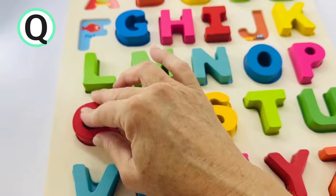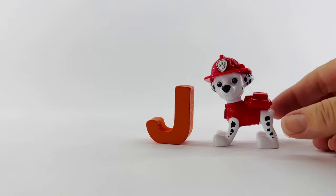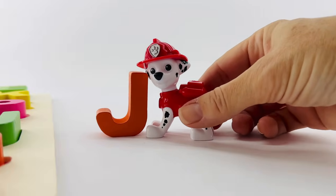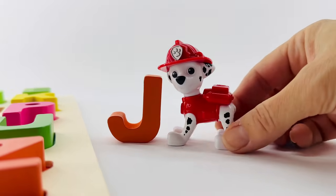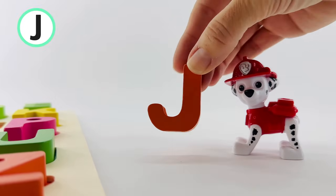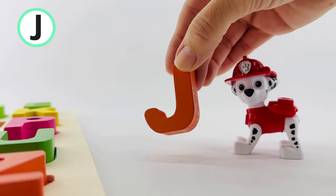We're almost done putting our alphabet together. Oh, look, it's Marshall from Paw Patrol. He's bringing us a letter. What letter is that? It's the letter J. J is for Jeep. This one is orange.